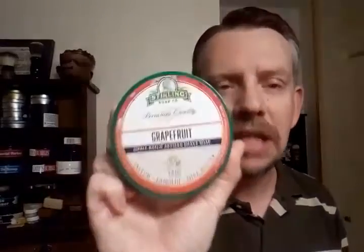The one thing I was a little disappointed about was the post-shave feel. Tallow-based soaps, generally speaking, leave my face feeling moisturized, not greasy, but moisturized. And this one, for some reason, left me feeling a little bit more dried out.